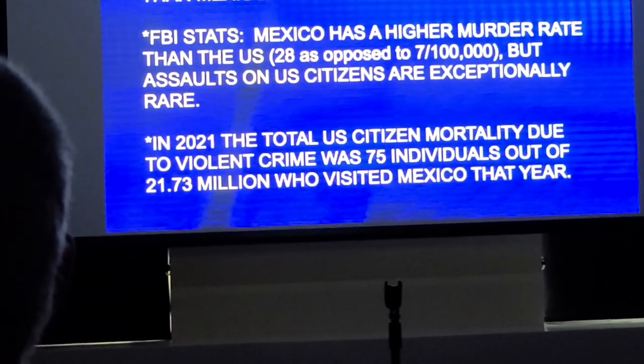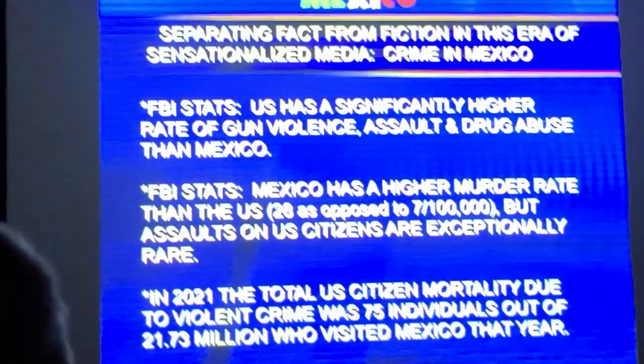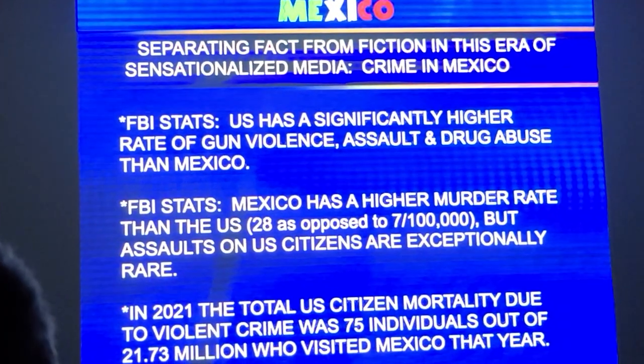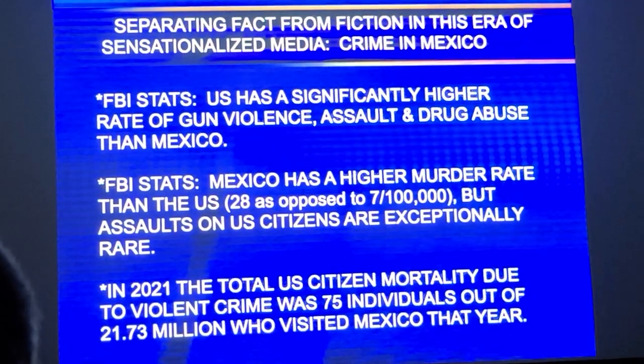Okay, but let's talk about it. Everyone's thinking about the safety part of Mexico. So, safety issues when traveling to Mexico. It's very friendly. If you're not involved in bad things, it's highly unlikely you're going to encounter bad things.